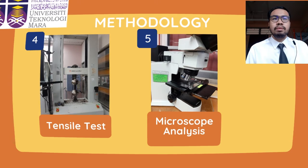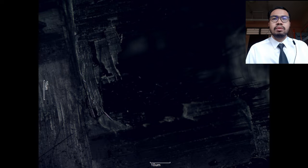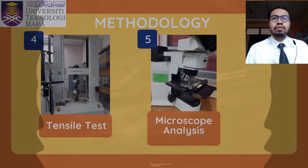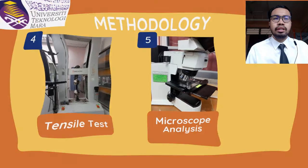Start with 50 times magnification and work your way up until 500 times magnification, and carry out the same procedure with the remaining 6 samples. Prior to and after the tensile testing, the composite was subjected to microscope analysis. The identification of several entities of the composite, such as coir, carbon fiber, epoxy and graphene, was done prior to the test. Following the tensile test, the attention shifts to fiber breaking and void creation.